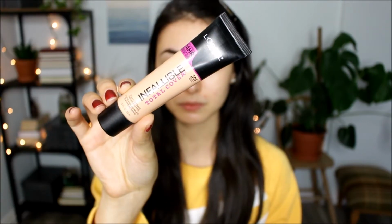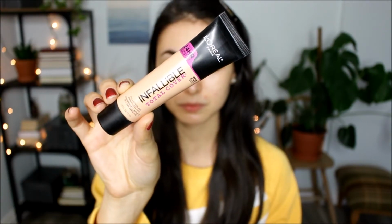So this foundation claims to be a full coverage, weightless feel. It has a natural finish, wears up to 24 hours, has high coverage, and is an airlight texture. Ultra lightweight, seamless coverage. I have mine in the shade 303 Nude Beige. Already primed my face with the Rimmel Insta Fix and Go setting spray as usual. I'm just gonna go ahead and apply this.